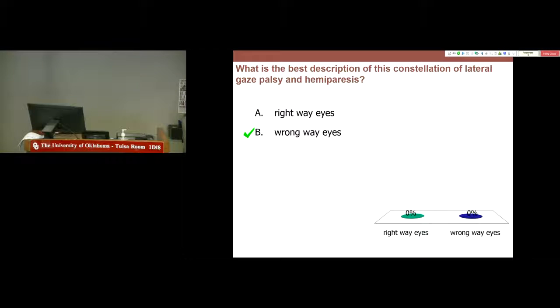So right way eyes, that same side of your eye muscles are weak too. So you can't look toward the side of the weakness. You look away from the weakness, because it's left gaze weakness, left face weakness, left arm weakness, left leg weakness. So you can't look that direction. Your leftward gaze is paralyzed along with your left lower face, your left arm, your left leg, which is a cortical lesion on the right.